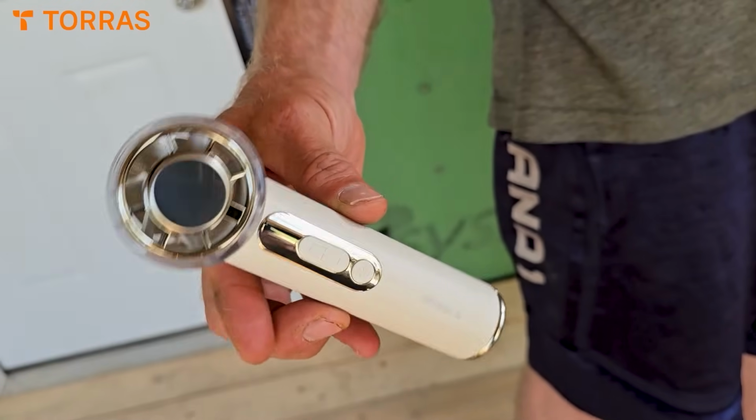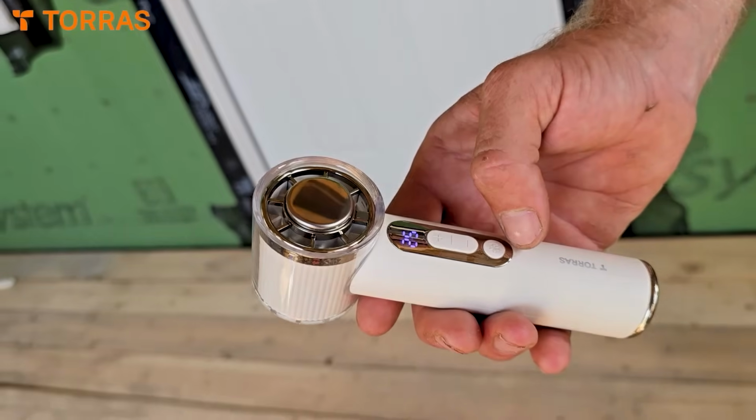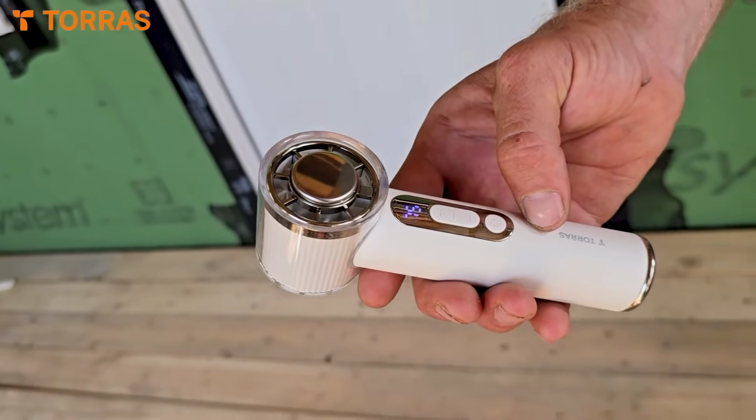And then there's this one, the Coolify Iva. I use this when I come inside to take a break or eat lunch. It's a compact desk fan with strong airflow and barely makes a sound.